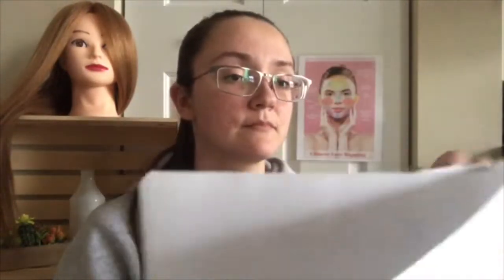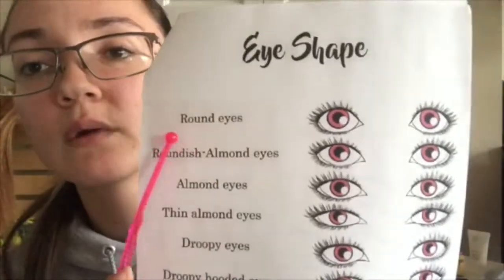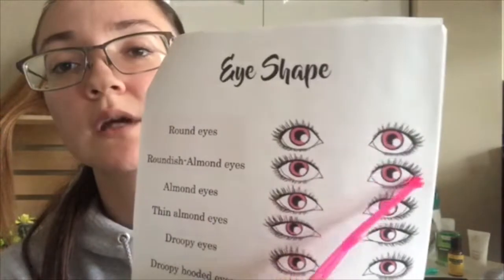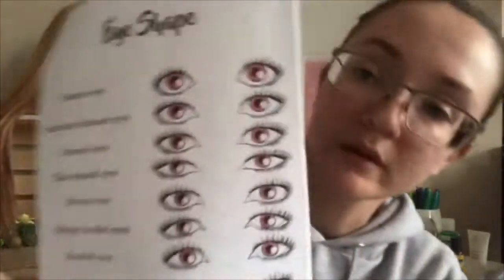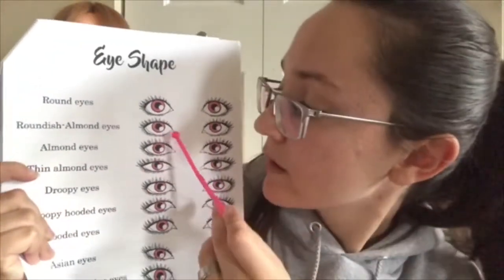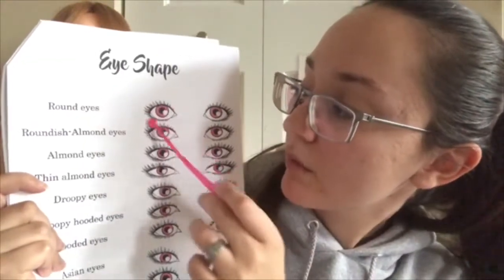So, to move on from there, we're going to go on to the next page. And there we are going to pick your eye shape. Alright. So I will walk you through these as well. We have the round eyes, which you can see are really wide, open, round-shaped eyes here, okay? Really round and open. Next we have the roundish almond. So you can see that these are quite open as well, but they are more shaped like an almond instead of being more round like this.